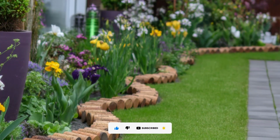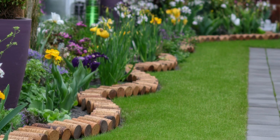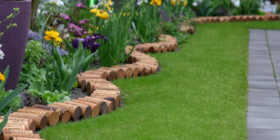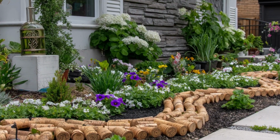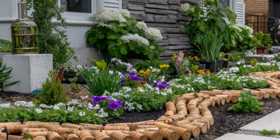As it winds through the garden, the snake seems to come alive, its curvaceous body interacting with the plants and flowers it passes, creating an ever-changing visual display. This eco-friendly garden sculpture not only adds a unique creative touch to any flower bed or garden path, but it also celebrates the beauty of upcycling, turning wine corks, often discarded after use, into something truly delightful.